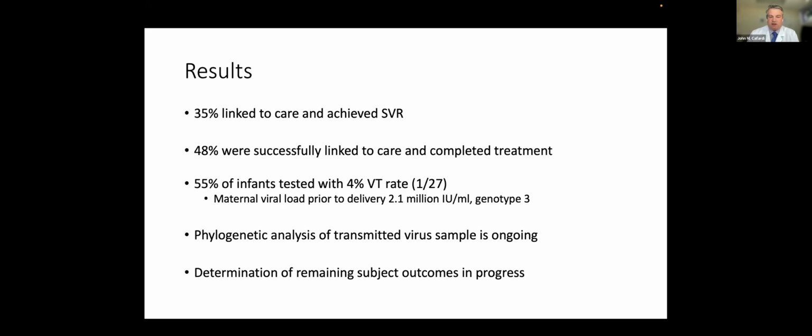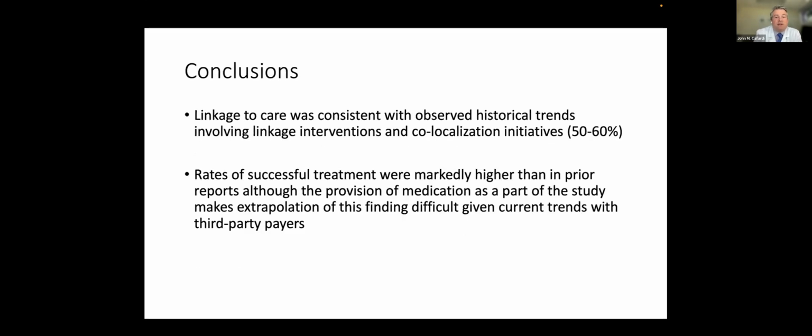I guess we should say attempted determination, because a lot of these were very rural and we've been trying to follow up with them for years, but at this point, we're still continuing to attempt to reach out. So our linkage with care was consistent with observed historical trends involving linkage interventions and co-localization initiatives, 50 to 60%. Our rates of successful treatment were markedly higher than in prior reports, although the provision of medication as part of the study makes extrapolation of this finding difficult given current trends with third-party payers.